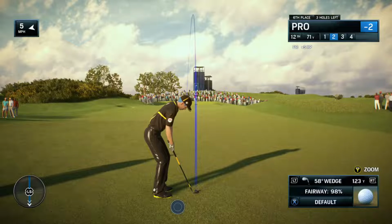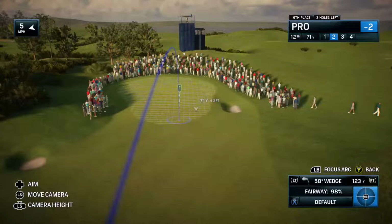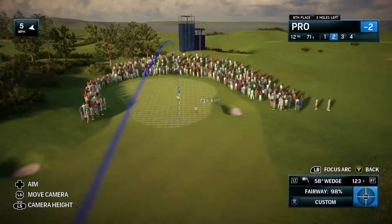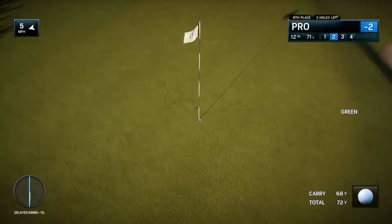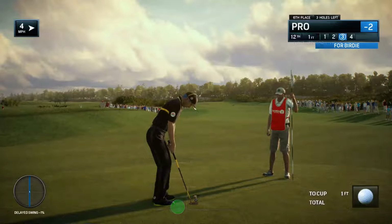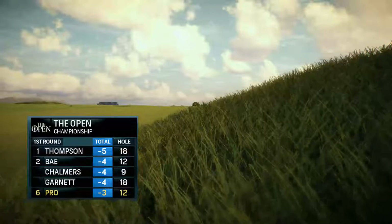Frank couldn't ask for anything more. Just the lie there, too. It is sitting up like it's teed up. And he's set up for his second shot here, looking to knock it on the green. Good chance now for a birdie. That was an outstanding play. Well, it's almost a guarantee there after that shot. Watches that one go in as well to get to -3 for the championship.